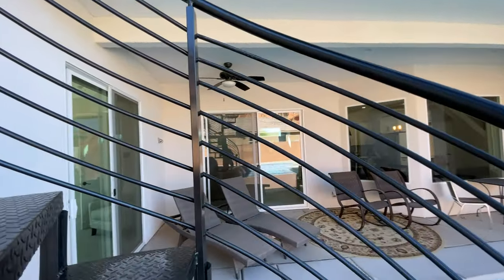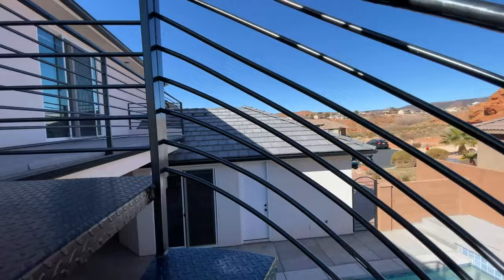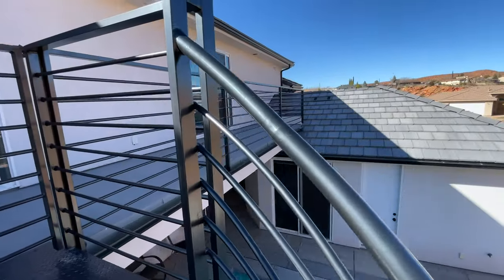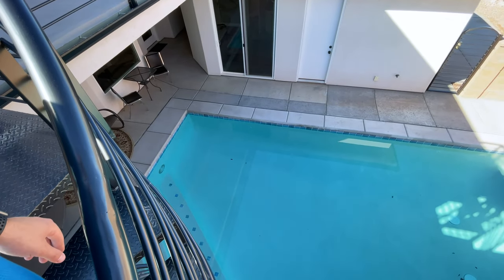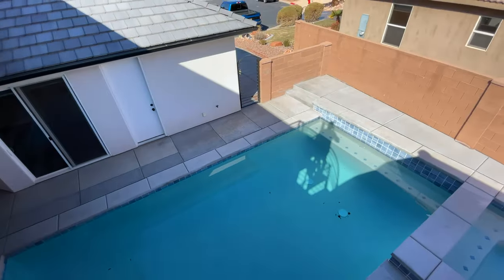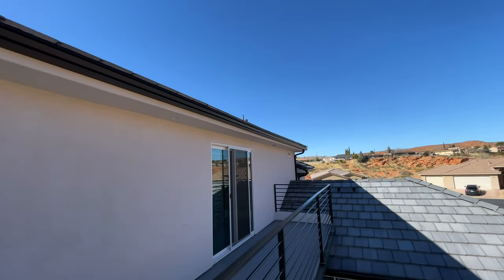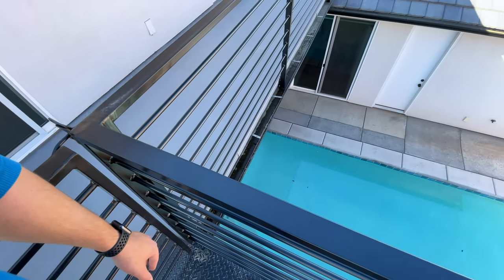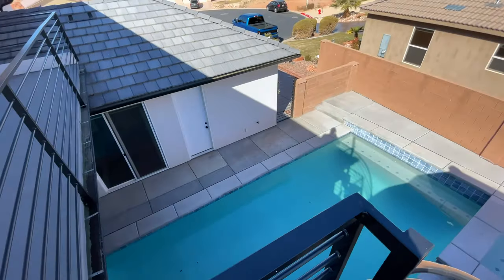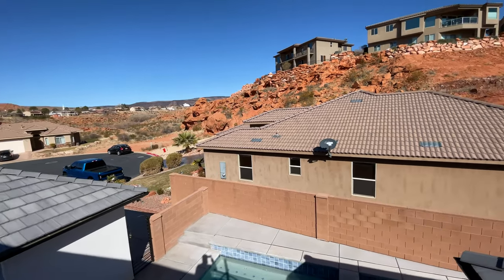a view from this elegant metal staircase that takes us all the way up. I would imagine that many have attempted to dive right off the staircase. It's certainly the first thought that comes to my mind. So as we step up here, again, is the view of the pool. And really the view of the entire neighborhood.